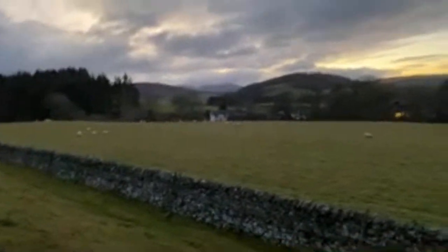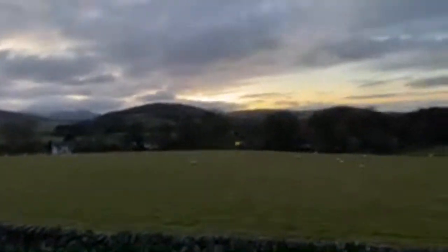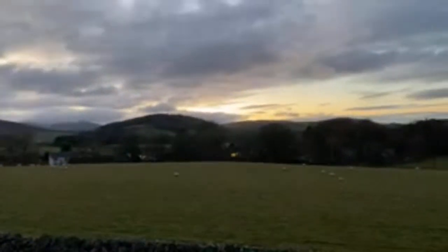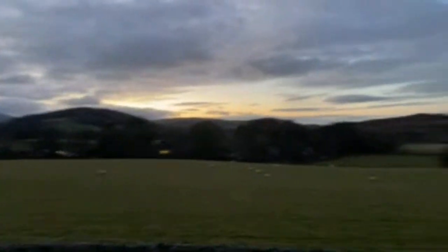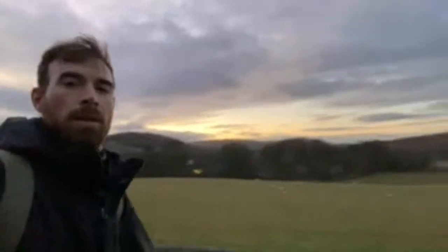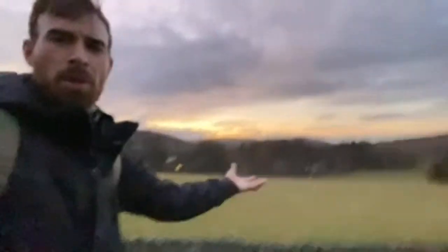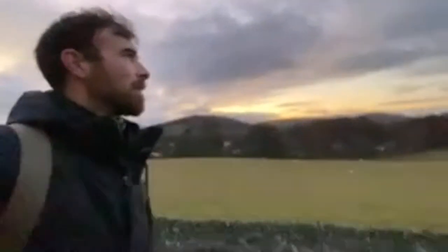Walking backwards here, guys. Just can't ignore the sun fading over the hills there, with the clouds. Oh, it's just amazing. Just amazing. I didn't bother with a selfie stick or any GoPro today. I just thought I'd quickly get down here. Look at this. Oh! Amazing.